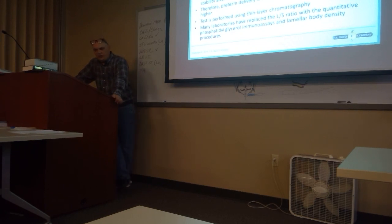So it says, therefore, preterm delivery is considered safe with an LS ratio of 2 or higher. Remember that. This test is usually done using thin layer chromatography. It does say many labs have replaced the LS ratio with the quantitative phosphatidylglycerol immunoassay and lamellar body density procedures, and we're fixing to talk about those tests as well. But every book I've ever seen, the first test they talk about when you're talking about fetal lung maturity is the LS ratio.